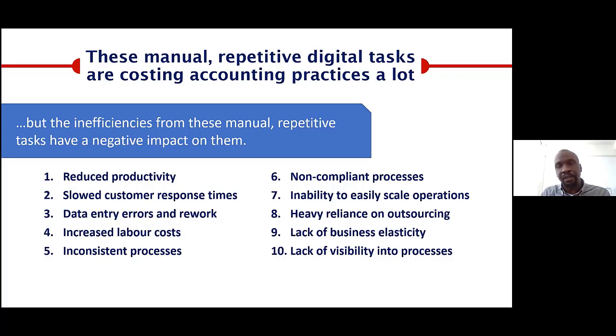You find that there are a lot of data entry errors, just because, being humans, no matter how careful we are, if we do the same task repetitively, we will make mistakes at least 10% of the time. So if you have a task that involves 100 steps, you probably find that there are 10 steps that you've missed, depending on how many times you do it.